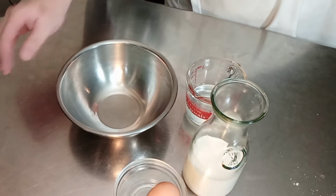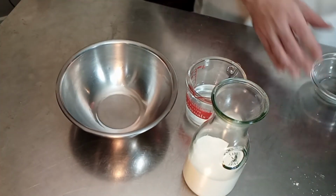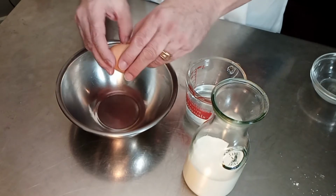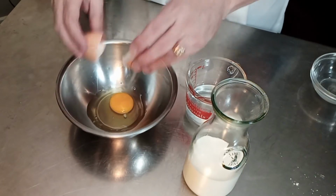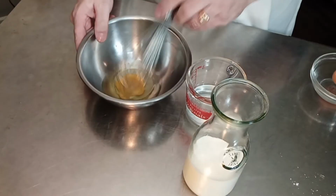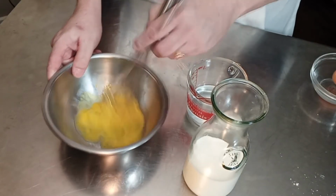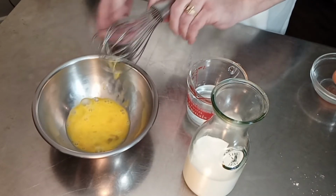Now our wet bowl. This is our wet bowl. First I'm going to take this egg and I'm going to crack it into the bottom of this bowl. Why am I doing this? Because I'm going to add a bunch of liquid here, and what I don't like is a bunch of liquid with an egg yolk bouncing around. It drives me crazy. So I'm just going to give that a little hoo-ha there.